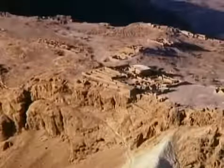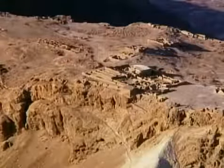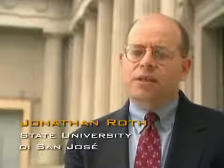The popular view is that the siege of Masada lasted for 2 or 3 years. I don't think there's any reason to think that the siege lasted more than 4 to 8 weeks. Most Roman sieges were fairly short. The siege of Jerusalem, one of the hardest fought of ancient times, took 4 months.